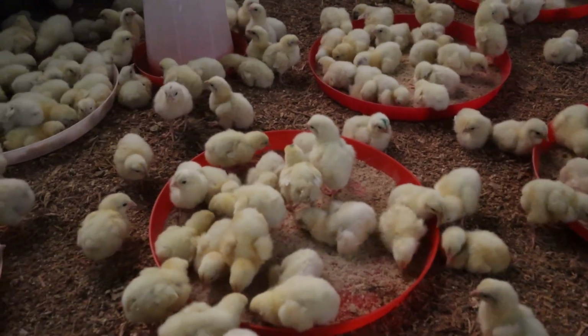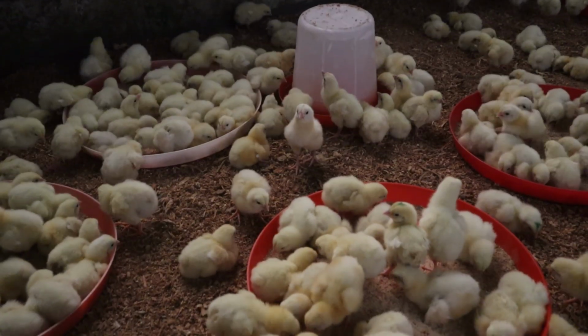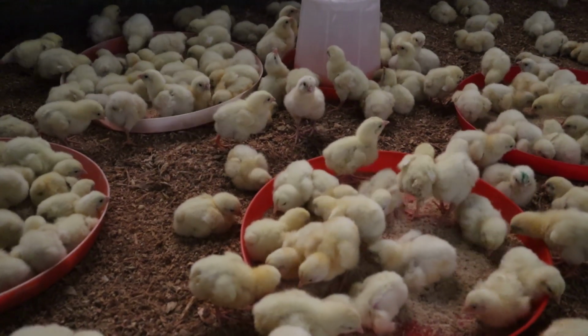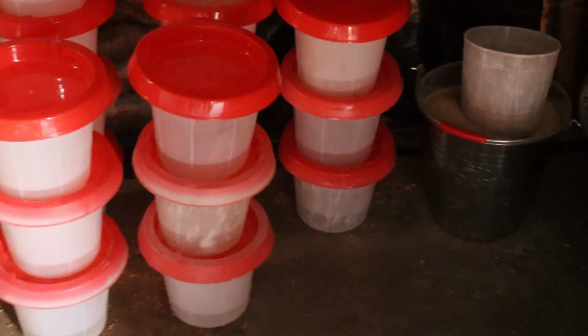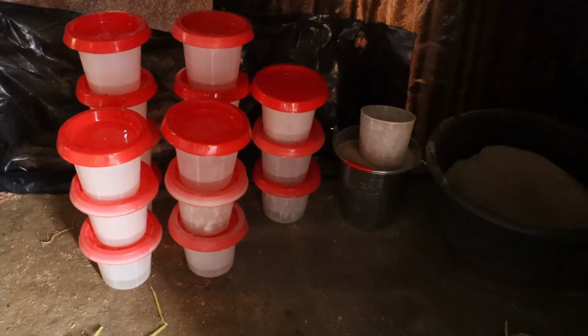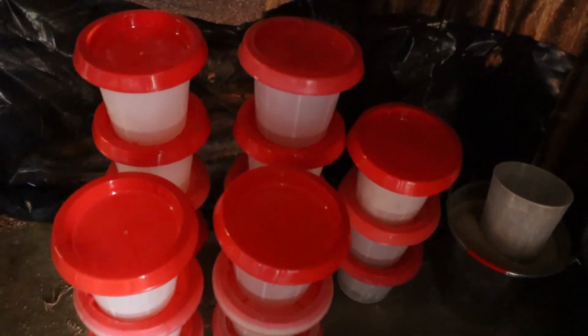Another very important point that can help you to have zero mortality is to avoid overcrowding. Make sure to give enough space. For the first week, 50 chicks per square meter is okay. Then by week 4, it should be around 25 chicks per square meter. Too many chicks in a small space would cause heat, which will lead to stress, suffocation, and fast disease spread.